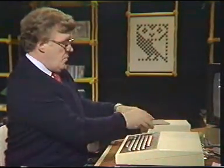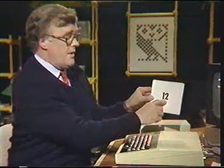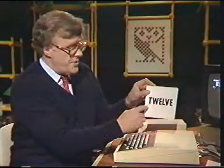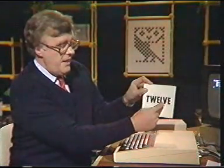But how does a computer handle words? Well, it's important to make a distinction between numbers, on which we can do arithmetic, like the number 12, 24, etc., and strings of characters, by which we mean a collection of letters, symbols, spaces, and so on, such as the word 12, T-W-E-L-V-E. Well, I can best explain this difference by looking at a short program I've got here.